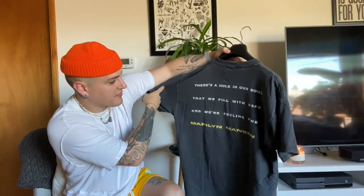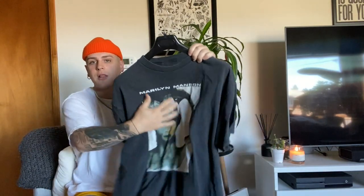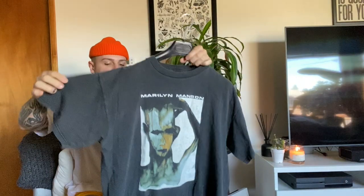The back says there's a hole in our soul that we fill with dope and we're feeling fine. This one again, it's not super faded, but it fits me really well. And I love that front print right there. So this is also one that I tend to turn inside out if I just want a basic blank black t-shirt because there's no tag. So I can wear it inside out and not worry about it.